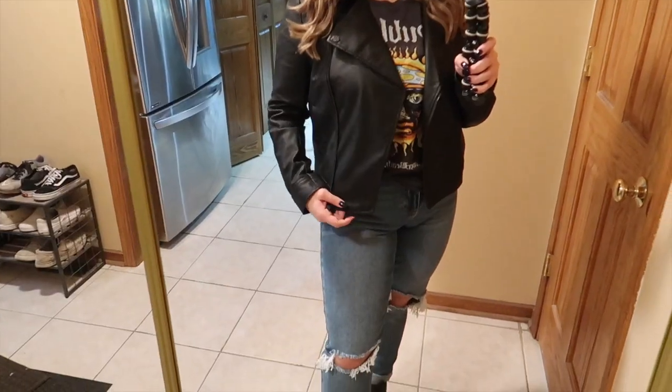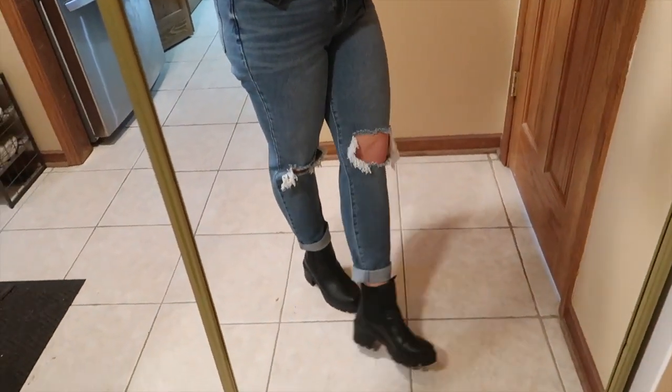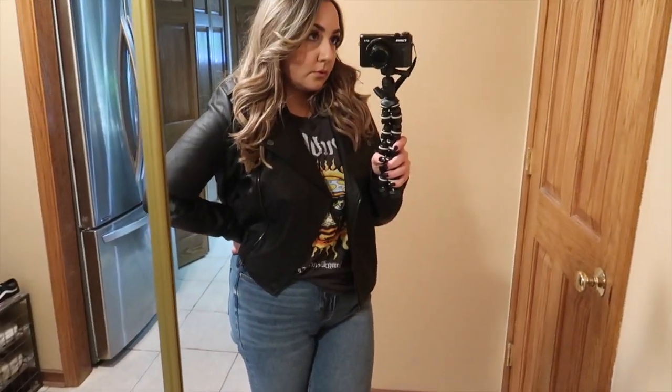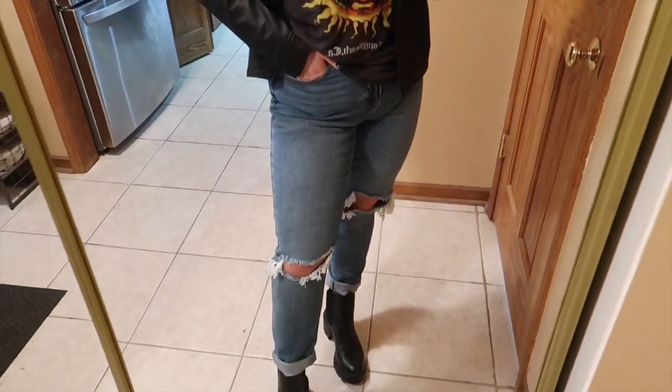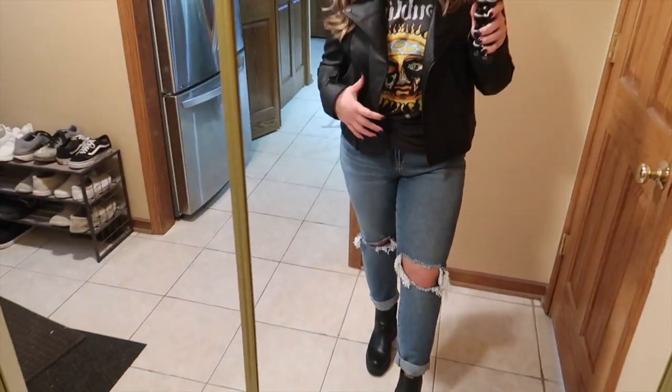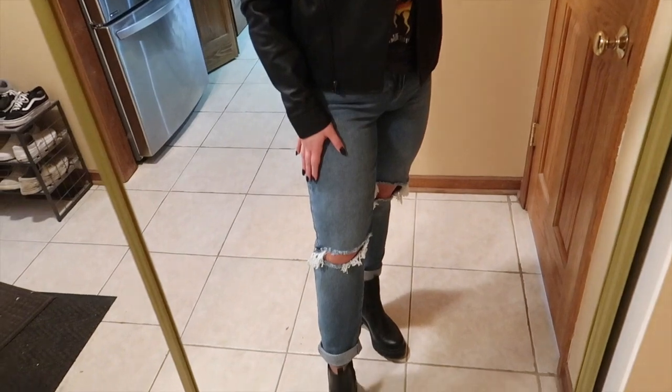Okay, our next outfit that we have here is kind of more of my casual day-to-day wear. So this is a graphic tee from Target, and I am wearing a Sofia Vergara leather moto jacket from Walmart. I love this moto jacket. If you haven't gotten your hands on this Sofia Vergara moto jacket, you need it in your life. It is so perfect. Mine's in a size medium. I suggest sizing down if you want more of a fitted look.